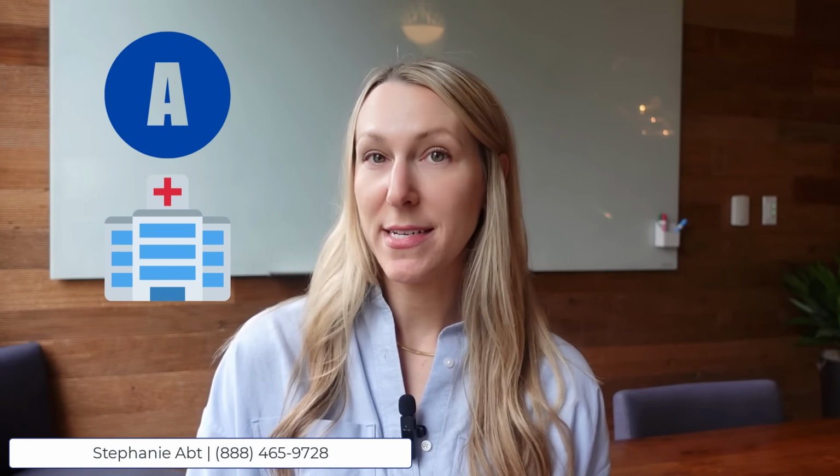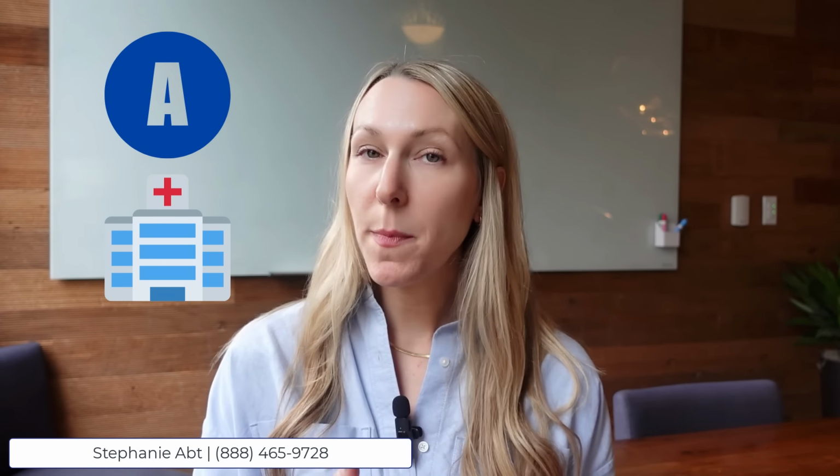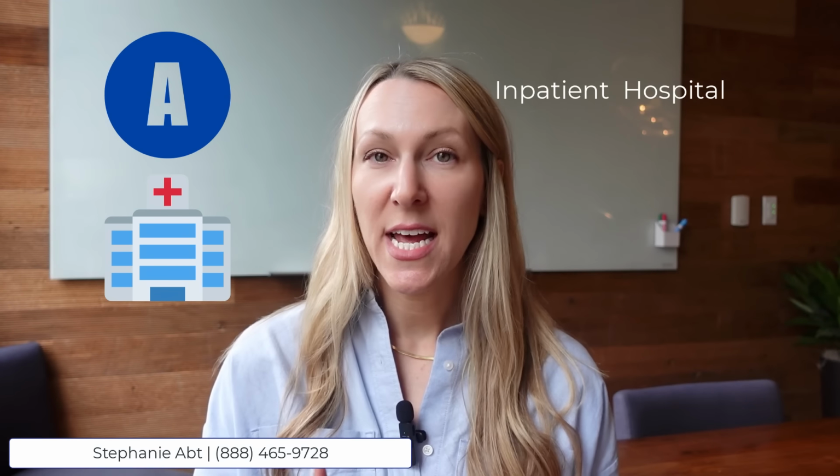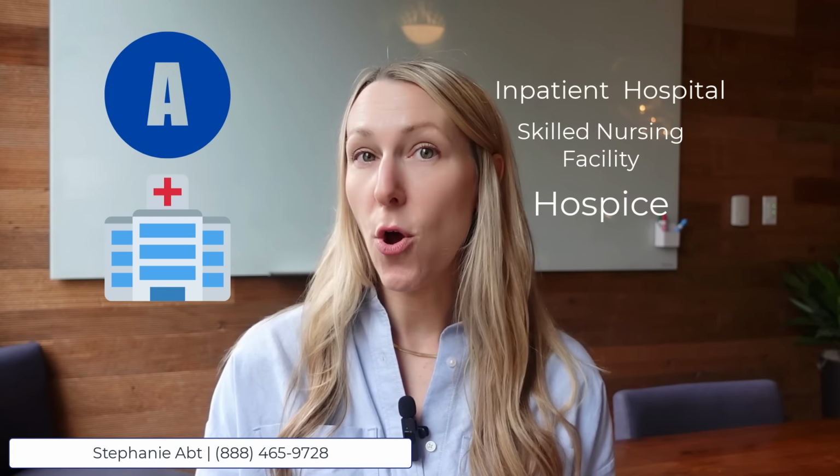First, we're going to talk about Medicare Parts A and B. Now, these parts together are what we call traditional Medicare or original Medicare, because these were the two parts of Medicare that have been around since Medicare originated. Medicare Part A is your hospital insurance. So this is the part of Medicare that helps to cover inpatient hospital stays, skilled nursing facilities, as well as hospice and home health care.